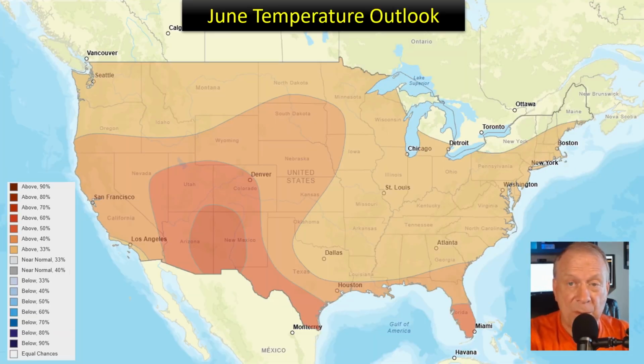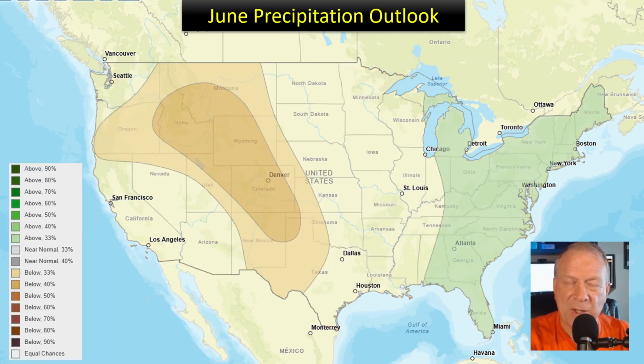We'll take a look, too, at the June temperature outlook in case you missed that a couple of videos ago, but it's forecast to be pretty hot in the desert Southwest. Warm across most of the country, really, except for New England and maybe parts of the Great Lakes states. And they're forecasting a slightly higher confidence level, not great, that it'll be a little bit wet out east and a little bit dry in the Intermountain West.